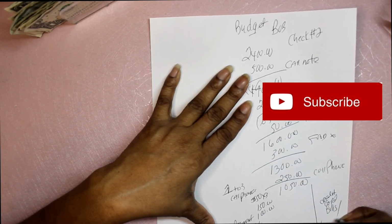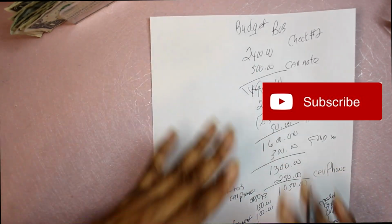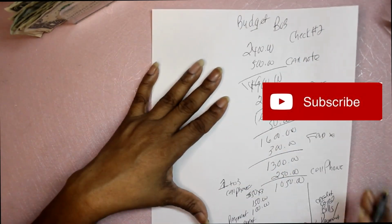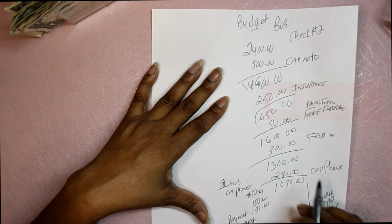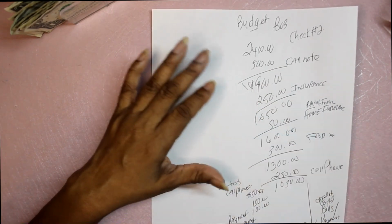Unfortunately for Bob, he has credit card bills or payments. What I recommend, if possible, contact all your credit card payment companies and see if you can change your payment dates. We don't want to get any type of late fees. If you have credit card bills, sometimes they just say, no, this is how it is. But a lot of them can change your date and make your date on that second check's payment schedule.